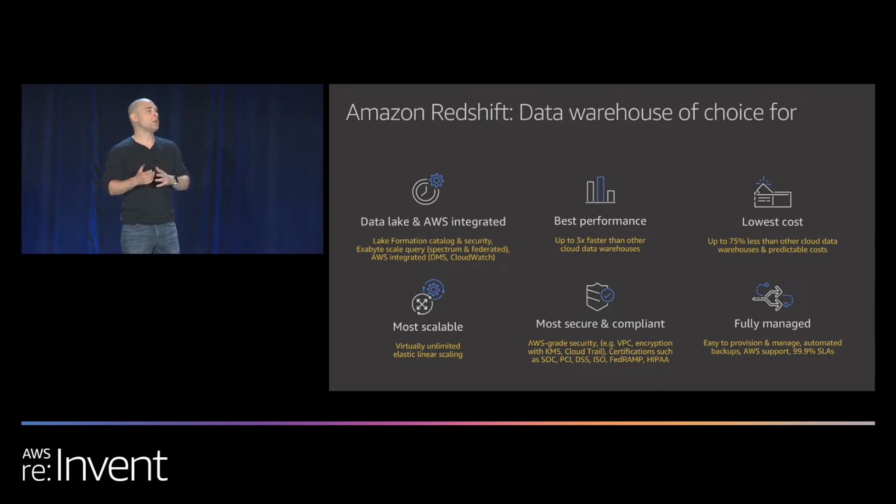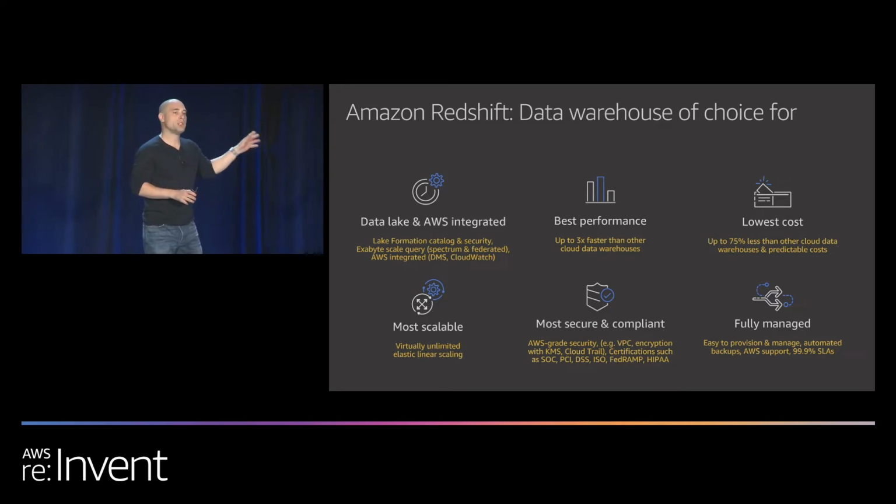Redshift is highly scalable. You can scale it up in a matter of minutes, adding or removing nodes. And now that we've effectively separated compute and storage, you can continue to add data to a Redshift cluster without adding additional nodes. It's fully managed, which means we take care of Redshift. And it is also, most importantly, secure. If you have workloads that require things like PCI, HIPAA, FedRAMP, or other certifications, Redshift has that. It encrypts data at rest if you turn that on, and it also encrypts data in flight.